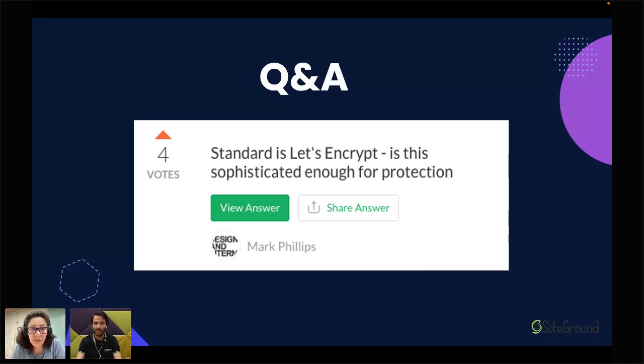I like to say, if you cannot afford to pay for security, you cannot afford a data breach. Because usually when you are hacked, you will waste way more financial resources and time, and the time of your employees to fix something. So in my opinion, it's a low-hanging fruit. Definitely use the free certificate, because it's free, you have access to it, and you have nothing to lose.